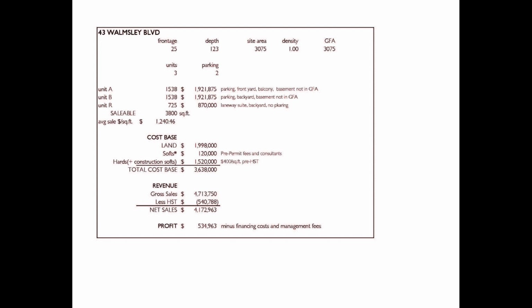And so we came up with 3 front doors, a total of 3,800 square feet of saleable. But right down here, contemplating that financing costs and management fees have to come in at the end, I think the land price at just under $2 million is just too much. And so this goes on a watch list, and if it's still on the market in 4, 5, 6 months, we would contemplate taking a low ball swing at it, but it's really not what we would see as an attractive investment right out of the gate.